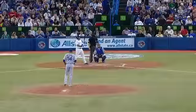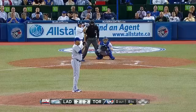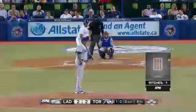Belisario's from Venezuela. This is his fourth season with the Dodgers. Pitched for Venezuela in the World Baseball Classic in March. Originally signed by the Florida Marlins as a non-drafted free agent, August of 1999. Melky Cabrera will lead things off. He'll be followed by Bautista, then Encarnacion. It's a 2-2 game, bottom of the eighth inning.